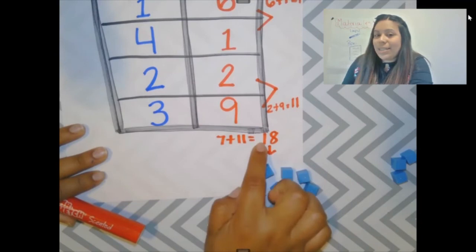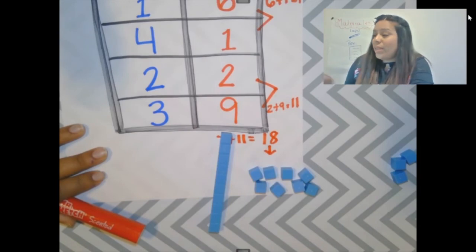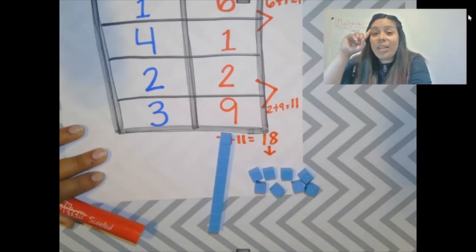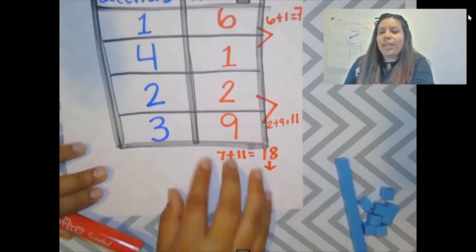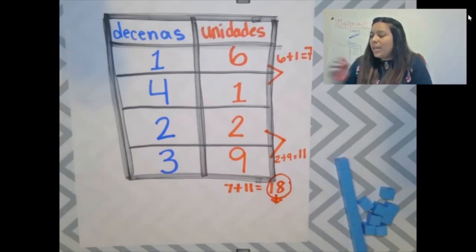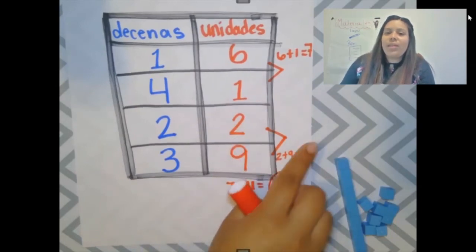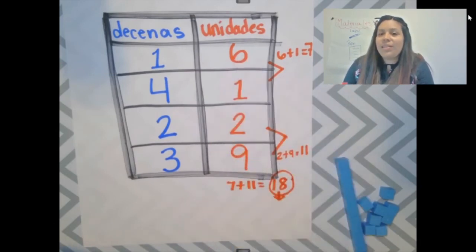¿Y cuántas decenas? Porque ahora tengo más de 10. Quiere decir que tengo que tener un grupo de 10. 18 tiene una decena y 8 unidades. Tengamos eso en mente porque lo vamos a ocupar cuando sumemos nuestras decenas. Lo voy a poner al lado por ahorita, pero lo voy a tener en mi mente. Ahora que ya sumé mis unidades, tengo 18 unidades en total. 6 más 1 es 7. 2 más 9 es 11 y 11 más 7 es 18. Si pongo todo esto junto, me va a dar 18.